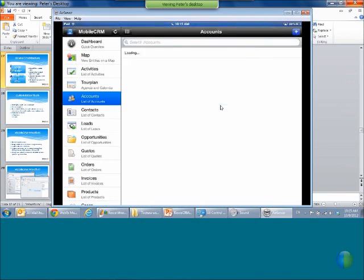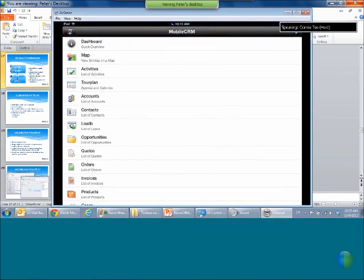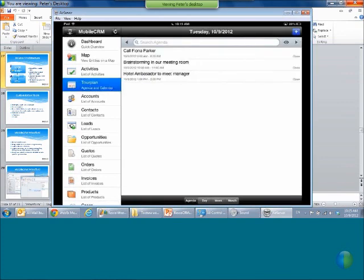Here is the synchronization button at the top right corner. So when you're working in offline mode, once in a while you want to synchronize your data, push it onto the server. The sales reps usually start their day by going to a tour plan. It's an overview of all your activities and appointments on the timeline.